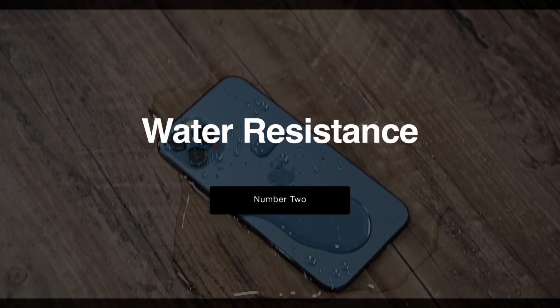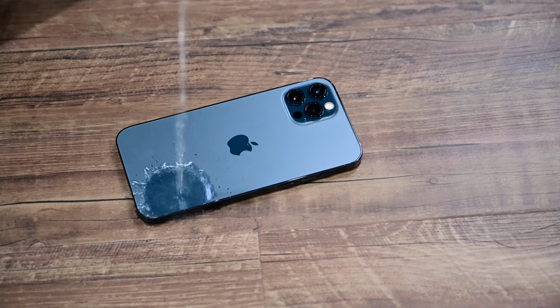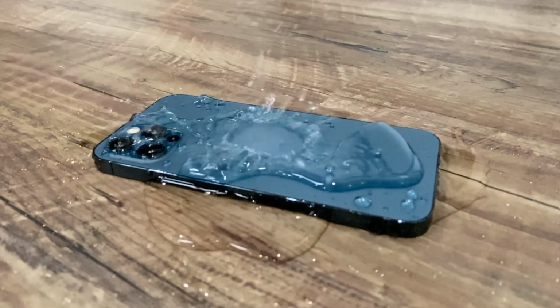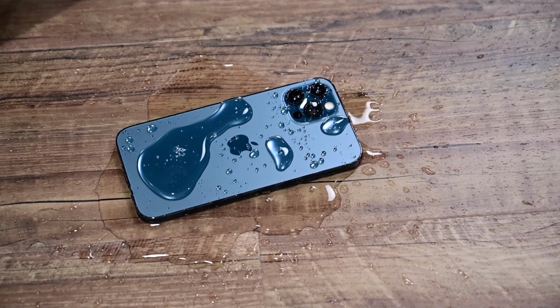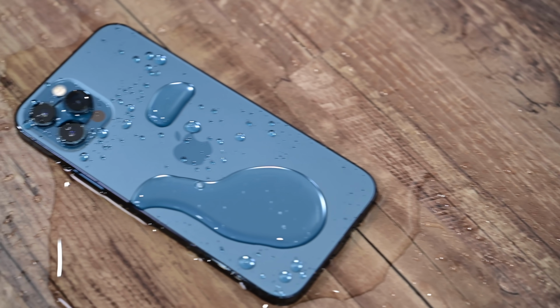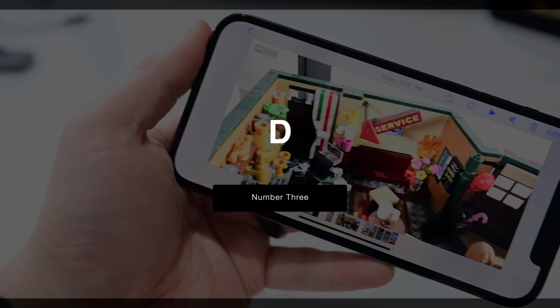Water resistance has also been improved on this updated model. So it still has IP68 rating, which is the same rating that the iPhone 11 Pro had, but now it is rated for 6 meters for up to 30 minutes, and before it was only 4 meters for up to 30 minutes. So it has additional depth rating for that same 30 minutes of time, better water resistance, just always a good thing to have, and we have it on the 12 Pro.